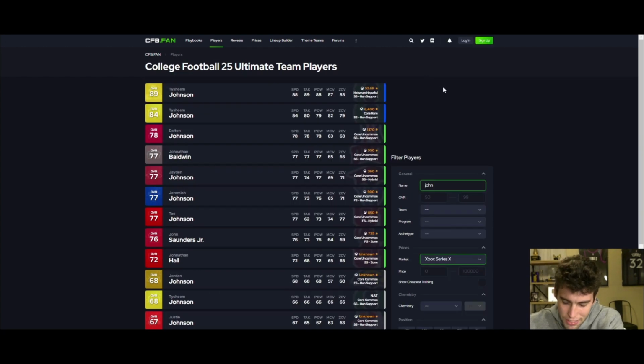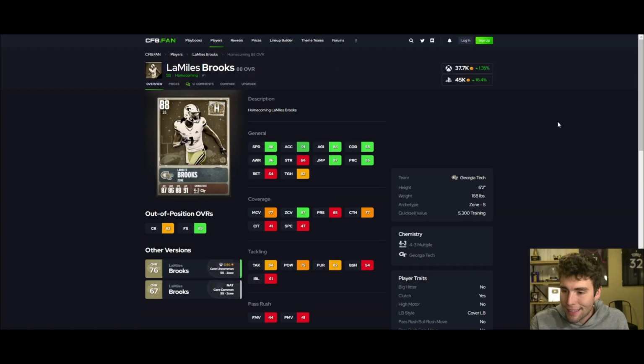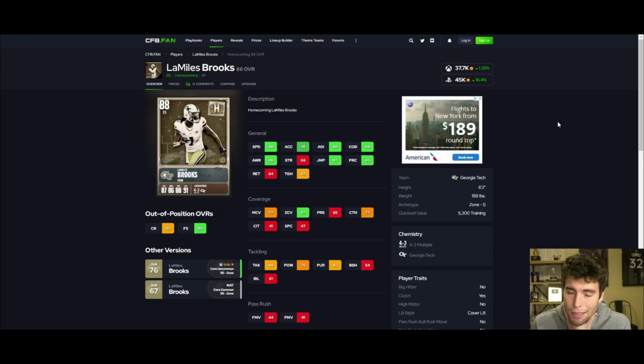At my number 7 here, we're going to plug in a card that is on my squad. He's my backup safety. However, if I run zone coverage, Lamiles Brooks is on the field. 88 speed, 91 acceleration is crazy high, 87 in zone coverage, 6'2" as well. If you're a zone coverage type of guy, or your safeties at least run a lot of zone coverage, Lamiles Brooks is one of the best safeties you can have on your field.